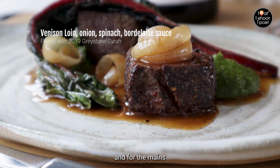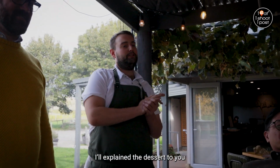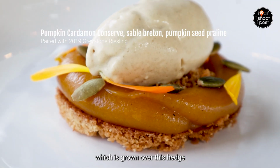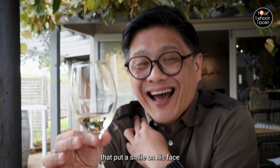And for the mains, we had a lovely venison that was perfectly cooked. I'll explain the dessert to you. So we have a pumpkin conserve, which is grown over this hedge. That put a smile on his face.